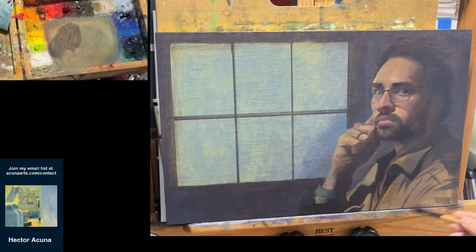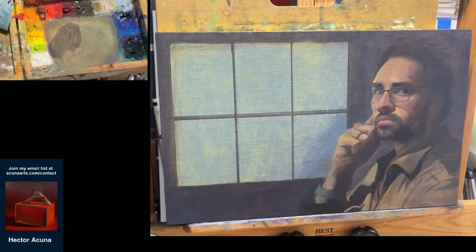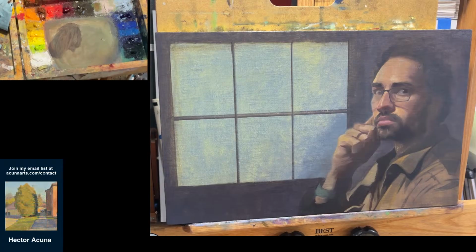We might as well glaze over some of this in the foreground too. Alright, so I scoot back in my chair, I'm looking at this, and so far I'm really happy with this idea of the window and the wall. I think that's going to really ground the feeling of the painting.